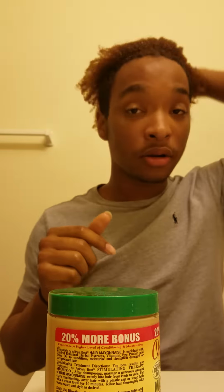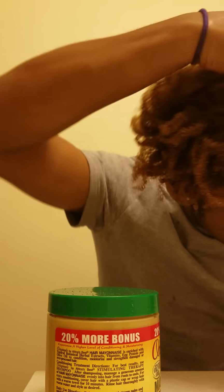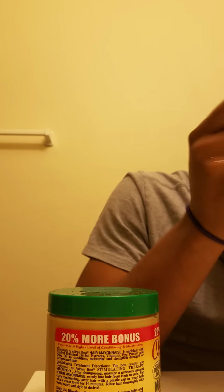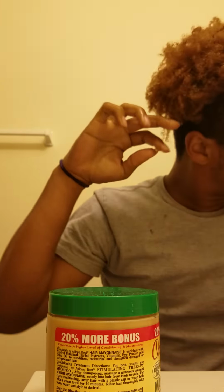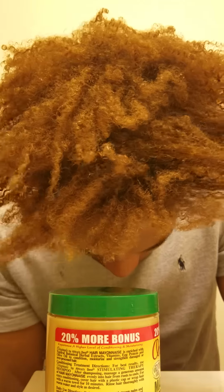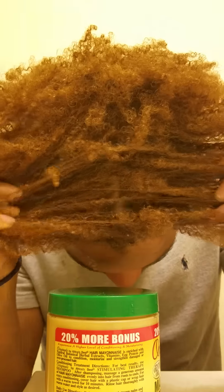So now I'm damping my hair. Okay, and my hair is now damp. See if y'all can see my hair.